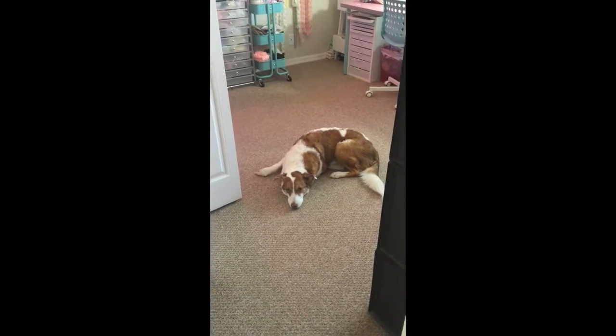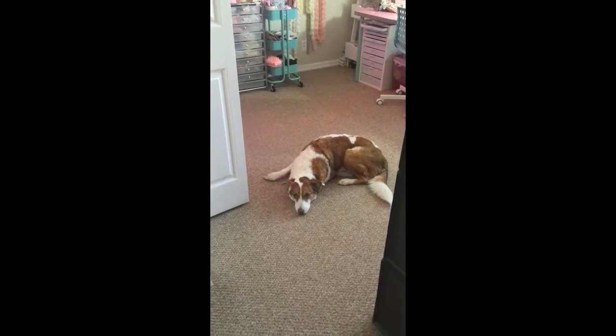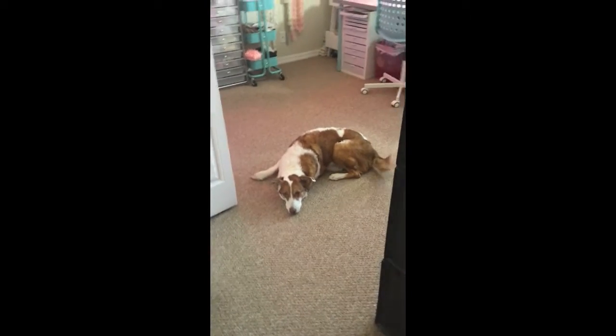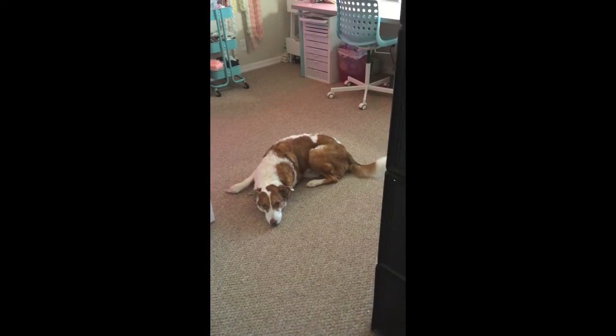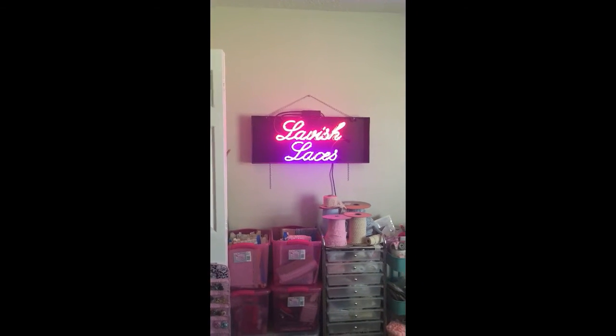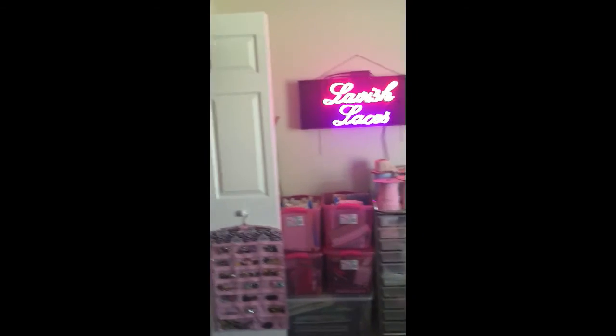So as you can see, that is my dog Jilly, and she is always in here if I'm in here. I love how she wags her tail when I say her name. So when you walk in, this is kind of like my room at a glance. There's not a whole lot of light. There's just one big window, and then I have a light on my desk. And then of course I have my Lavish Laces light that Cameron got me a couple years ago.